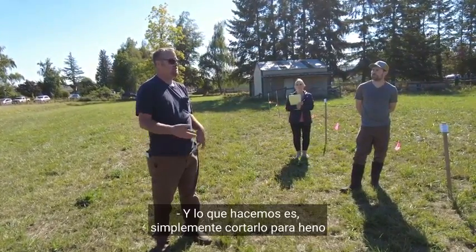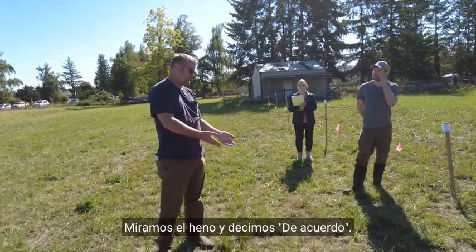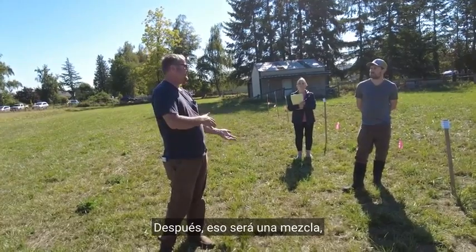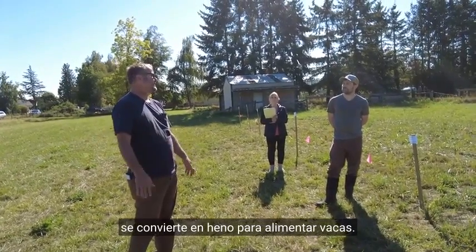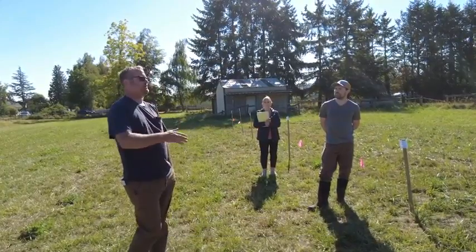And what we do is we cut it for hay, and we don't know the results till we cut. We look at the hay and we say, okay, this is good timothy, and we sell that as good timothy. Then it'll be a mix, we sell that for a little bit less money. And then eventually it becomes just a feeder hay for cows. That means it's time to till that field. So we do let them degrade until they become cow hay.